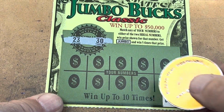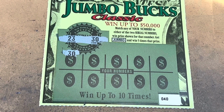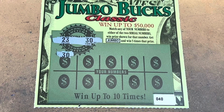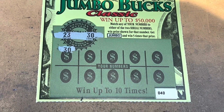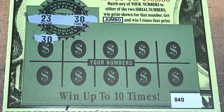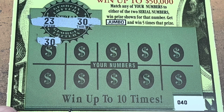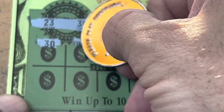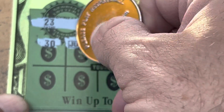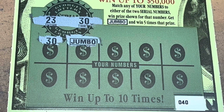23 and 30. 30, there we go. One scratch, one match. Nice, nice, nice. I wonder if we have a manual win all. Wouldn't that be nice? Whoa! Are you kidding me? Holy cow! There it is, y'all.